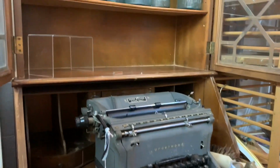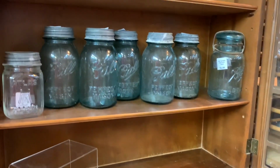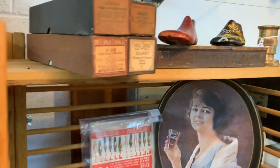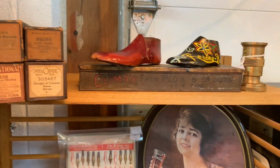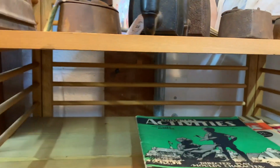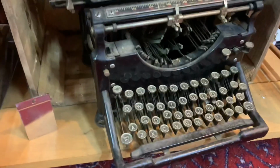Typewriter. I got lots of typewriters. I didn't realize that until now. But I was going through and changing my area up a little bit and realized I got typewriters galore. So if you need one, just let me know. There's the other one. So plenty of typewriters if you happen to need one.